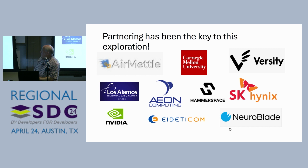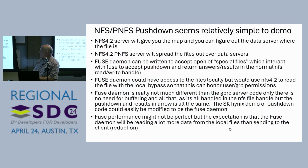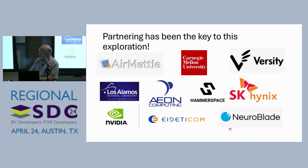Versity, I already talked about. We have an open source object gateway that anybody can use. Feel free to use it. SK Hynix helped us with a lot of stuff, the row stuff and the column stuff. Hammerspace provides a PNFS, in case you didn't know that. Aeon Computing built some hardware for us. Identicom wrote the offload engine for the ZFS, and NeuroBlade is an analytics company that has an analytics accelerator.